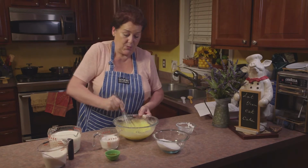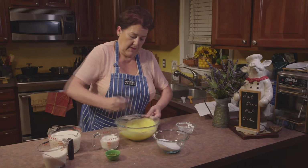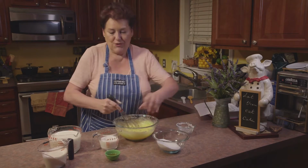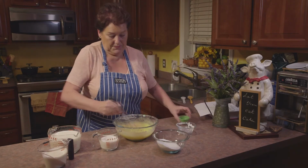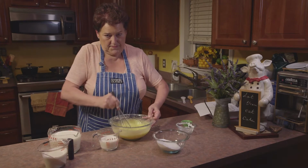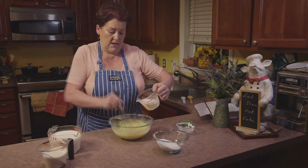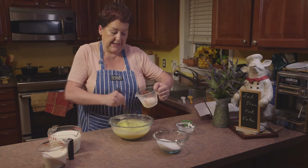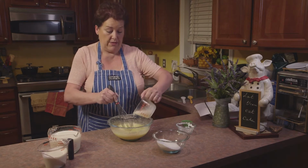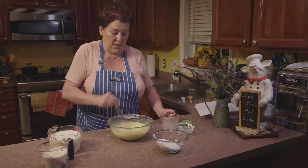You can obviously do this with a hand mixer. It's getting smooth. I'm going to add the vanilla. And I'm going to add now the heavy cream. By doing it like this, you basically remove all the grainy part of the cornstarch, and so you have a very smooth custard. All right, first part is done.